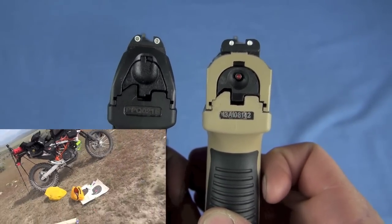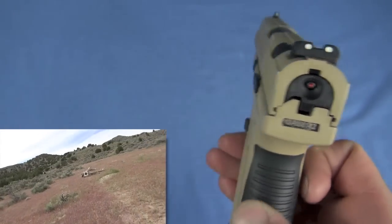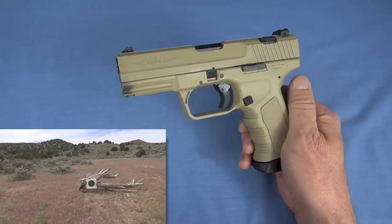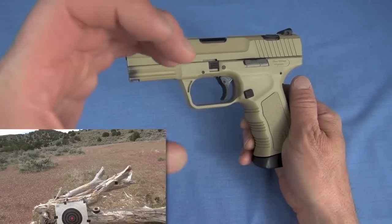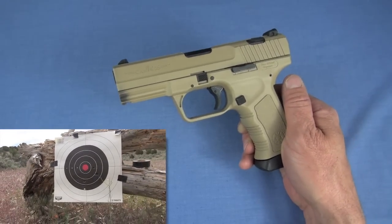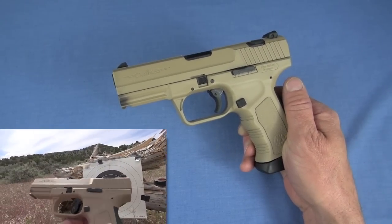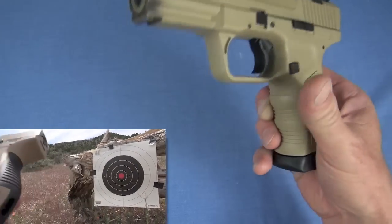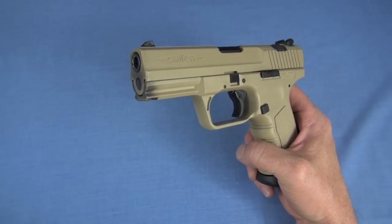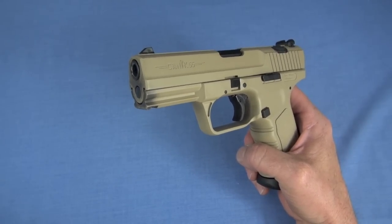Similar sight pictures. But for me, and I've said this in other reviews, once the distances go longer, I have a hard time keeping the groups tight. I just start wandering because I don't have a real consistent, precise sight picture at those distances. Will it matter practically if you're going to put this into a defensive or offensive philosophy of use? No, it probably won't.